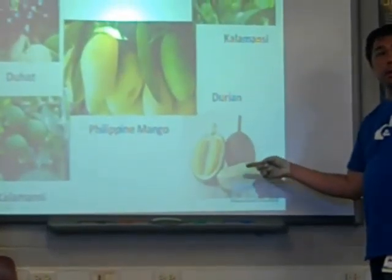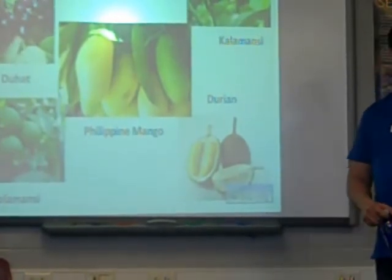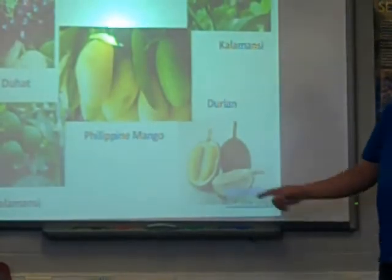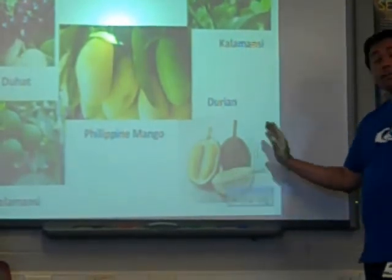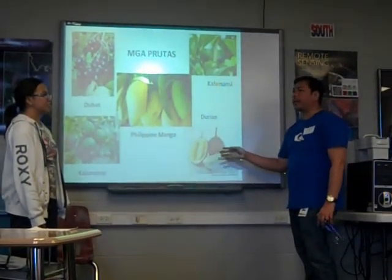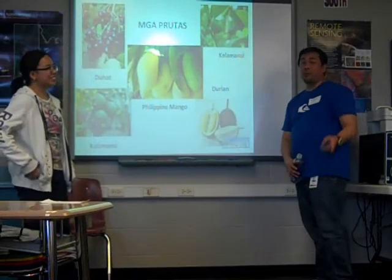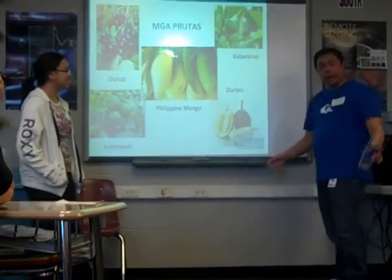And lastly, does anybody know what this is? Looks like a cherry. No? It's different. I heard somebody say pomegranate. It's called a durian. I'm not a fan. Okay, this is really pungent. It smells like garbage. Fermenting garbage. Really, I'm not kidding you.